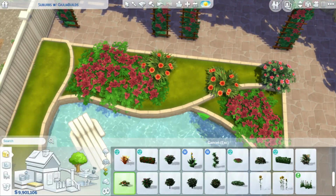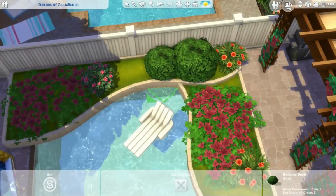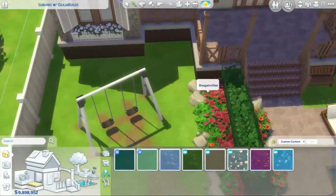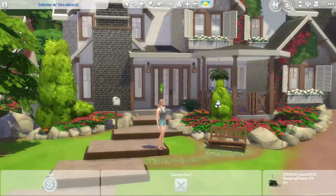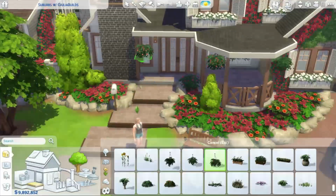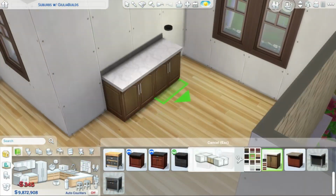And as you can see, I'm just going on with the landscaping. I did this fun thing with the pool, and I really like it. Those flower planters that you see, flower beds maybe they're called, are from the debug menu from the base game, and I've used them to frame the pool, which I think is a great idea because it makes the pool look more unique and not just like a square.